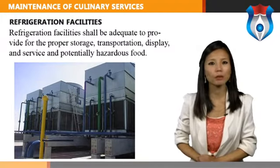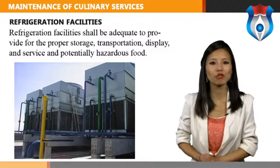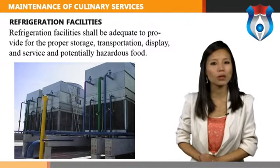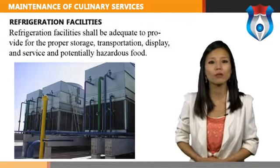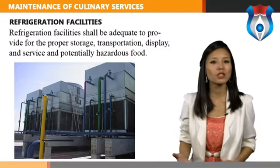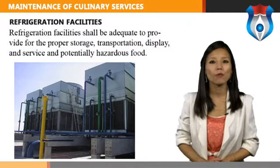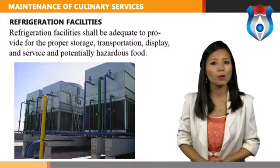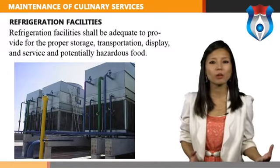Refrigeration facilities shall be adequate to provide for the proper storage, transportation, display and service of potentially hazardous food. Specific refrigerator needs are based upon the menu, number of meals, frequency of delivery and preparation in advance of service. All potentially hazardous food requiring refrigeration shall be kept at or below 45 F except when being prepared or served. Walk-in freezers shall be designed, constructed and maintained to keep frozen food frozen. Temperature indicating devices will be required.